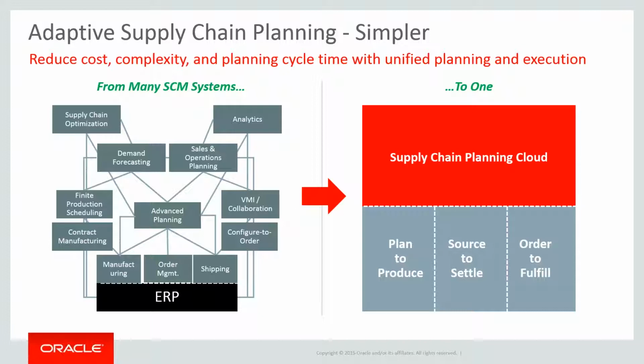So with all these applications being developed or acquired, the supply chain system topography over time became rather complex. There became the need to integrate data between ERP and the various supply chain systems and solutions. This complexity also impacted planning cycle time duration. So for example, sales forecasts generated one night in Demantra would then have to pass to ASCP and MRP would be run the next day, resulting in a 48-hour cycle time for planning the entire supply chain.